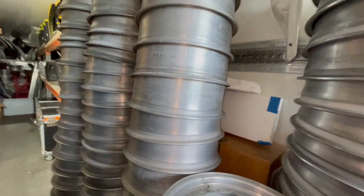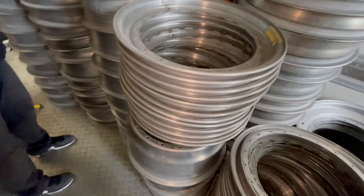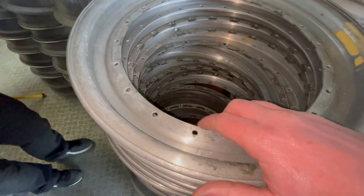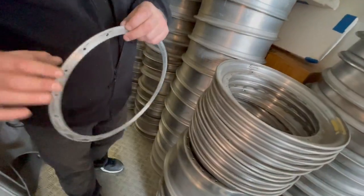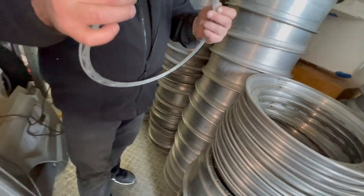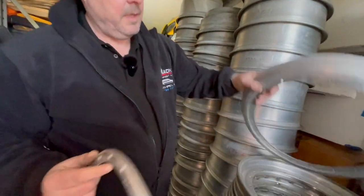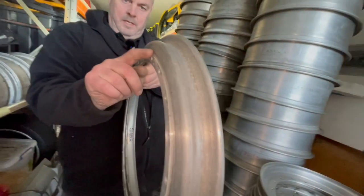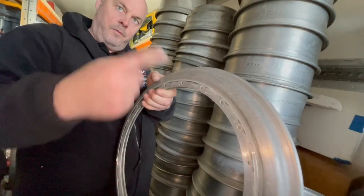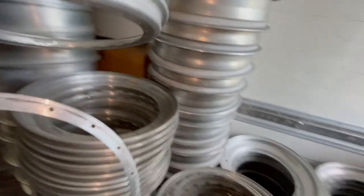7.5 by 16. And there's seven. Then there's the outers. Oh, the outer ones, yeah. And then there's your ceiling rings. They have a little rubber that pushes onto that edge there, to keep the air in. And when you bolt them up, that rubber gets squashed against the inner and the outer and completes the seal.